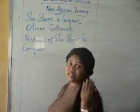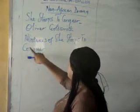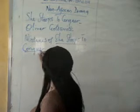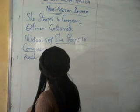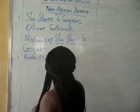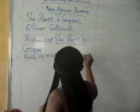Okay, what are these mistakes that we find in this drama book? The mistakes of She Stoops to Conquer are: 1. Marlowe is mistaken as a maid.